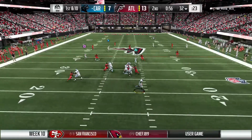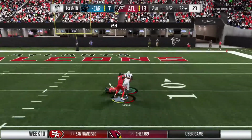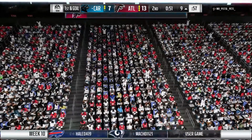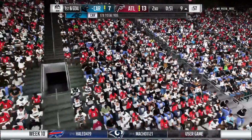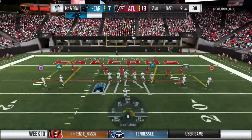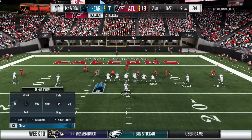They'll try and start this drive in the air, eluding the pressure, right. This is caught inside the 15. And now we won't see a play on first down. We're going to get a timeout instead as they get the stoppage with a little over 50 seconds to go in the first half. A first red zone opportunity for the Panthers thus far. They're looking at a 1st and goal from about the 9.